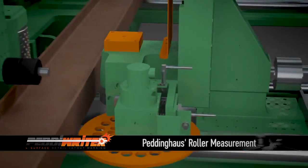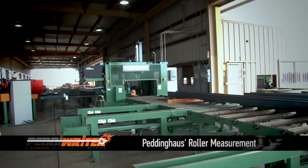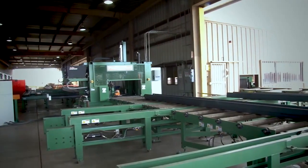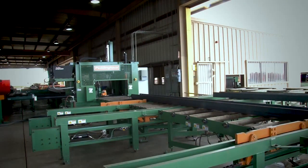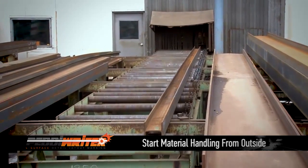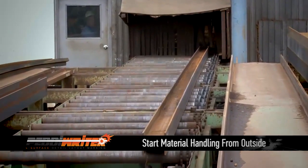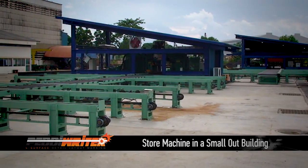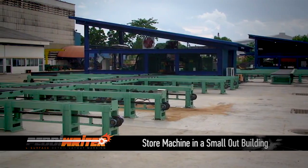The Peddiwriter utilizes modern roller feed measurement for faster, more accurate production. Easily integrated into an existing system, the Peddiwriter can be placed upstream or downstream from existing structural equipment. Due to the robust design of Peddinghaus material handling, stock can be fed from outdoors. If the machine's footprint is a concern, the Peddiwriter can be stored within a small outbuilding to optimize floor space within a main fab shop facility.